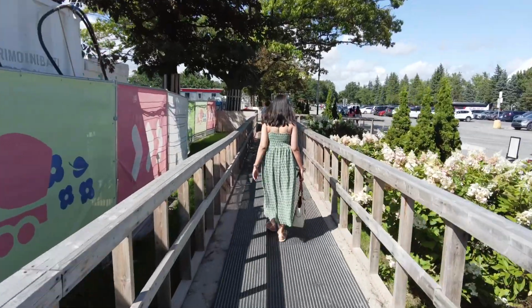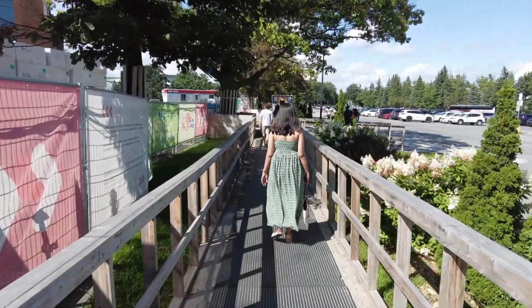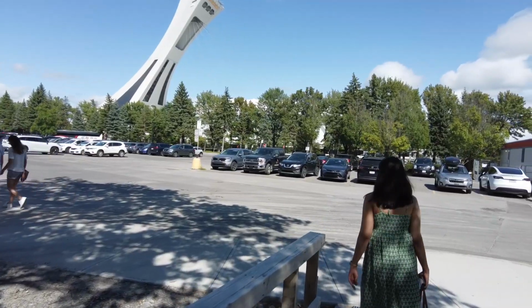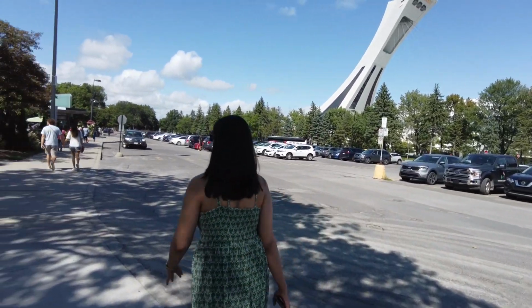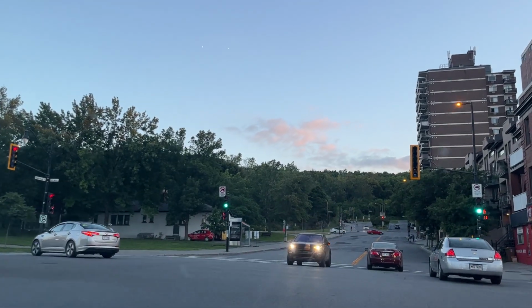After visiting these 2 places, we planned to skip the planetarium and the insectarium as we were really tired and wanted to reach our next destination before sunset. Next on our list was Montreal.